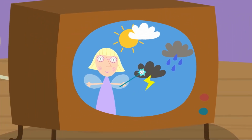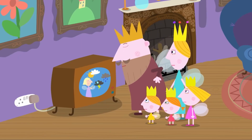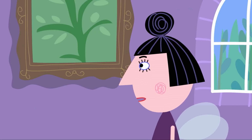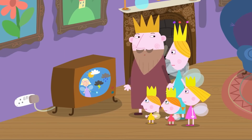The weather in the Little Kingdom today will be bright and sunny everywhere. Hang on. If you've stopped all the magic in the castle, why is the TV still working? The TV's not magic. Isn't it? Really? Oh.